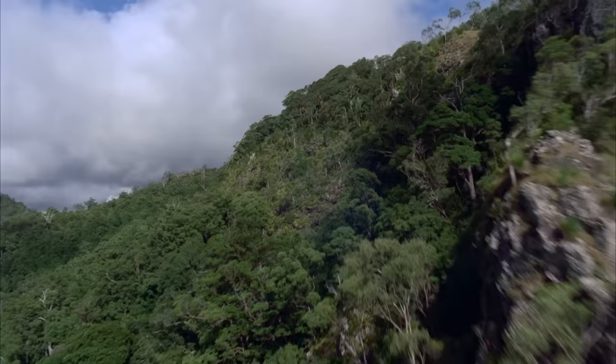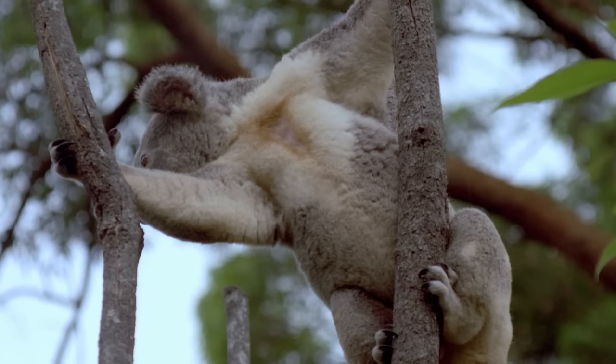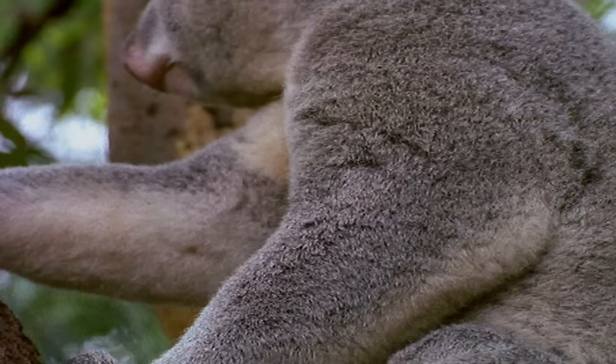A long way from the African plains, in the woodlands of Queensland in South Australia, you'll find one of those animals that we humans like to think of as cute. The koala, of course, is not to be confused with bears of any kind, for this is a marsupial, whose closest relative is the wombat. This photogenic Aussie sleeps up to 20 hours a day, and has one of the lowest brain-to-body ratios of any marsupial.